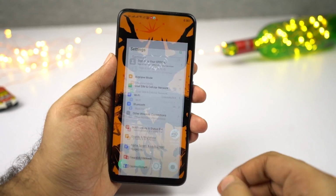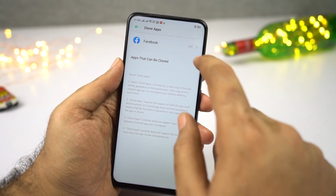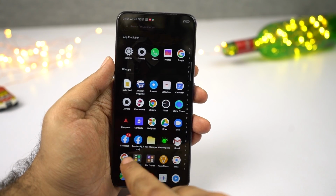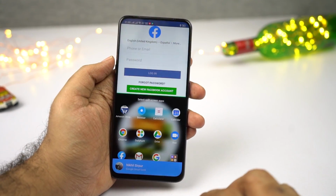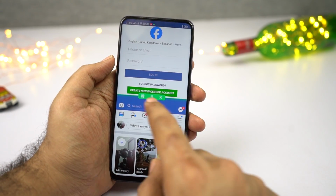Next we have clone apps, which is a feature that allows you to use two instances of the same application. Like you can have 2 WhatsApp accounts, 2 Facebook accounts and 2 Instagram accounts on the same phone. This is definitely a very handy feature, but it is still limited to only very few applications. Let's say if I want to use 2 Paytm accounts on the same phone, we can't do that.